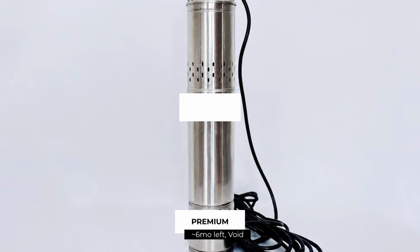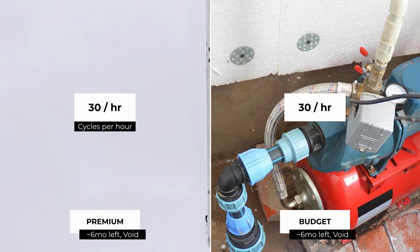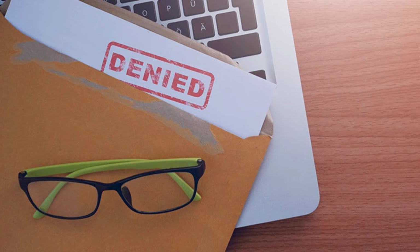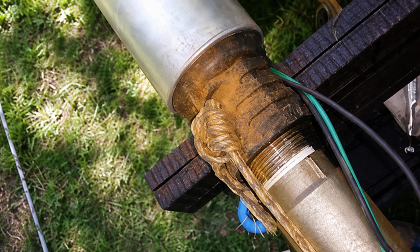The pump you paid $1,200 for and the pump you paid $400 for will both be destroyed by the same waterlogged tank at roughly the same speed, and neither warranty will cover it, because installation and system faults are not defects. A perfect pump, installed wrong, dies as young.